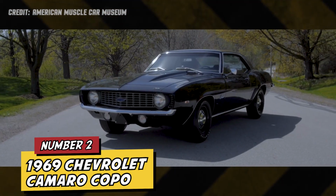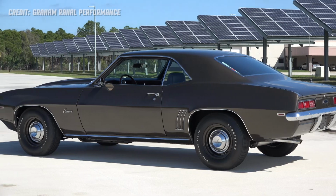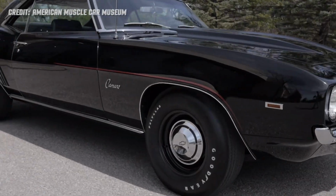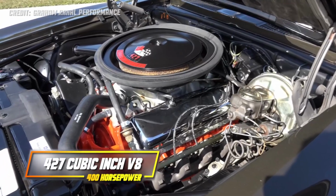Number 2, 1969 Chevrolet Camaro COPO. The 1969 Chevy Camaro COPO wasn't your average muscle car. Built with drag racing dominance in mind, Chevy engineers prioritized performance with a stripped interior, lightweight build, and different engine options. The crown jewel was the 427 cubic inch V8, exceeding 400 horsepower.